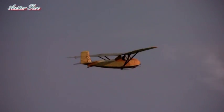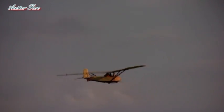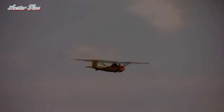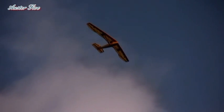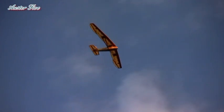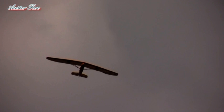German version of the pilot, designed by renowned aeronautical designer Alexander Lippisch. You can see a big swept wing. Very obviously swept wing. It's transparent because of the fabric covering.